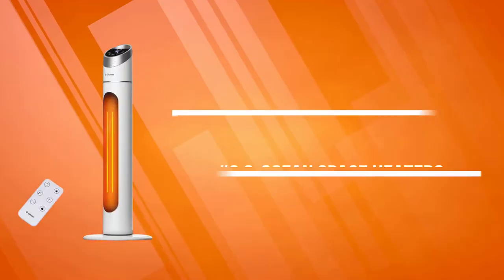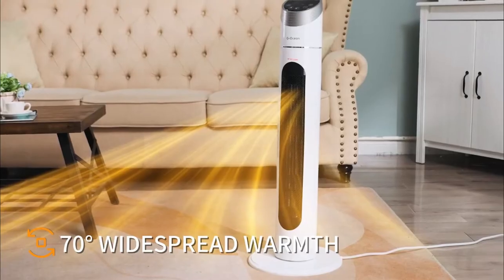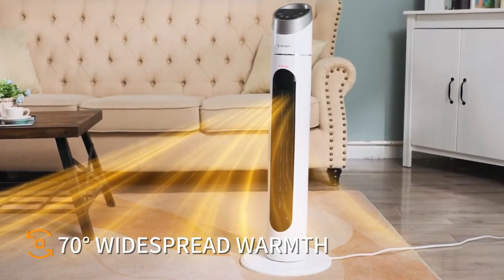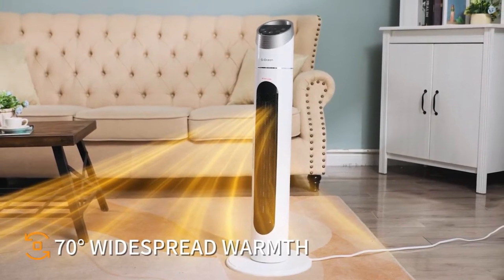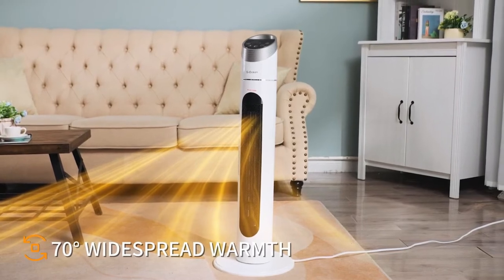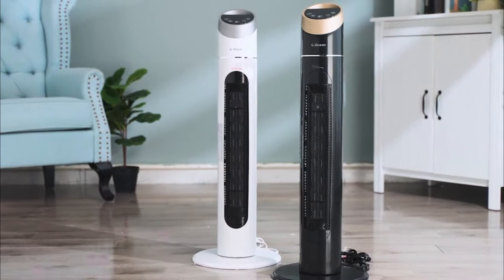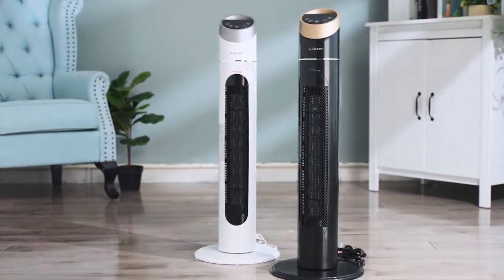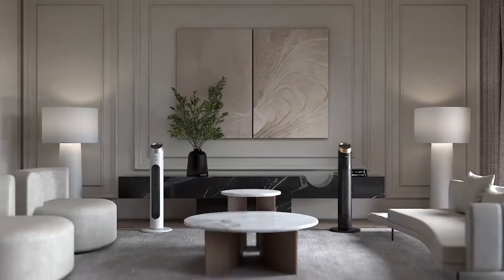At number 3 on our list is the Oscillation space heater for large rooms. Oscillation space heater comes with a 70-degree wide range oscillation function, compared with others that only have a 60-degree oscillation function. Our products have made a breakthrough in design, so there is a small gap between the fan and the base. The design makes the 34-inch space heater achieve a wider oscillation angle, ideal for large rooms.